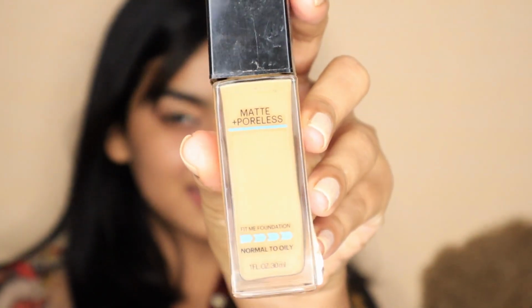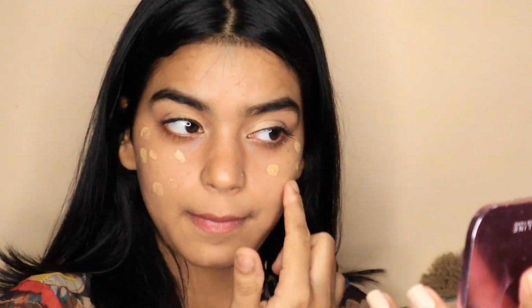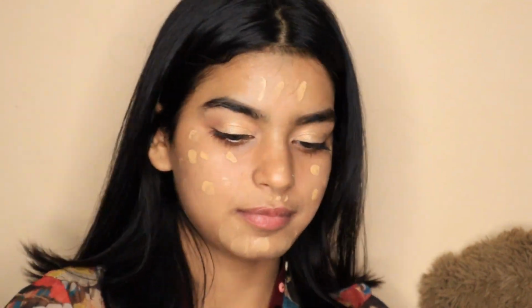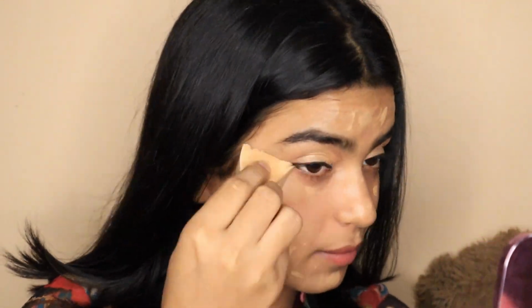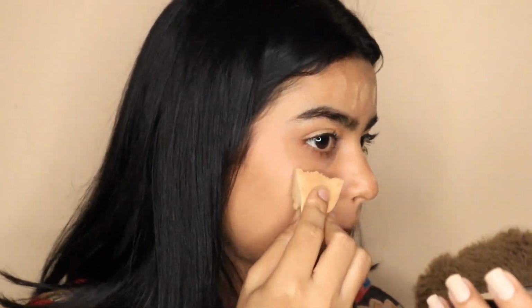Now let's start with our face makeup. I'm using the Fit Me foundation in this shade 228. I spread it using my finger all over my skin. I don't usually use concealer because I think I don't need it. If you have dark patches, you can use concealer. Blend it with a blender or a brush properly and evenly.